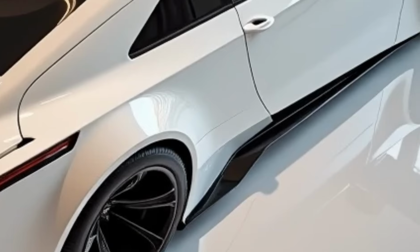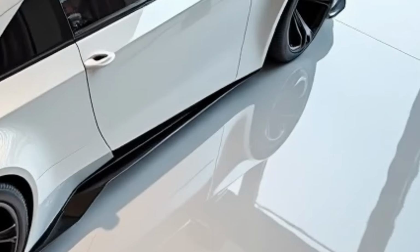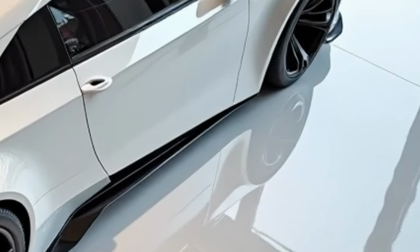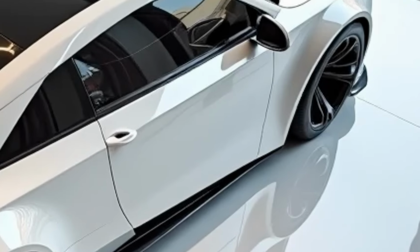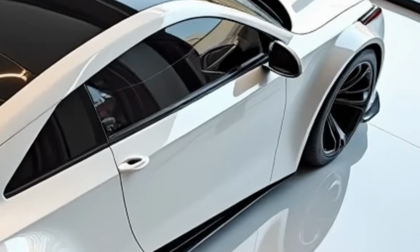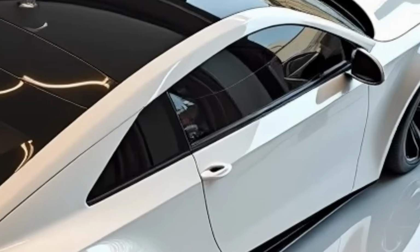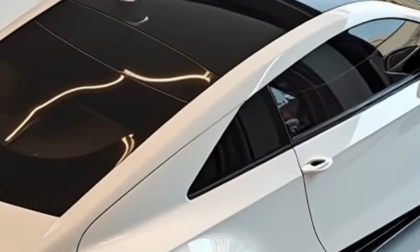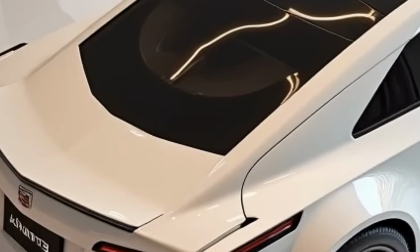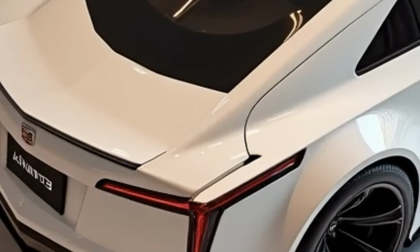The interior of the 2025 Cadillac XLR is nothing short of luxurious. Cadillac has pulled out all the stops to create a cabin that pampers its occupants. High-quality materials such as premium leather, real wood, and brushed metal accents are used throughout, creating an atmosphere of sophistication and comfort. The seats are designed to provide maximum support and adjustability, ensuring a comfortable ride whether you're cruising on the highway or tackling winding mountain roads.